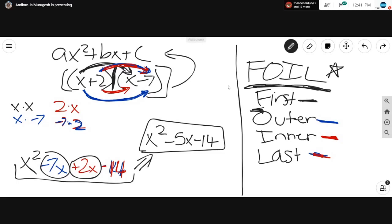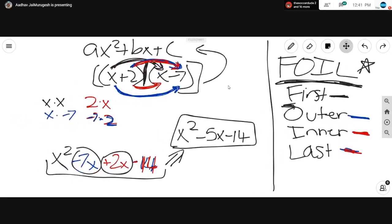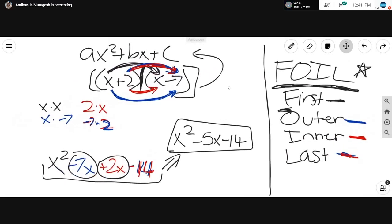Does everyone get it so far? Everyone comfortable with FOIL? That is good, guys. We're going to practice one more practice problem, so let's get started.